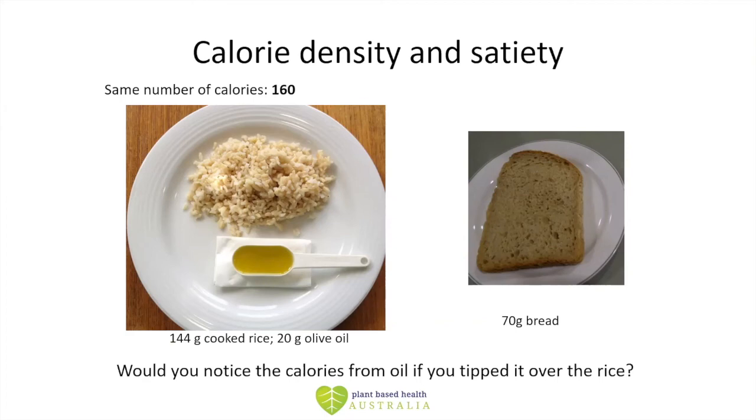And the problem is, of course, that people are eating food where they've tipped the oil in the rice or in whatever dish they're eating, and they don't even notice it. I'm also comparing it to a slice of a fairly dense wholemeal bread. So you can see you can eat a lot more volume for the same number of calories than if you ate bread or the oil.